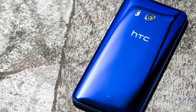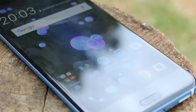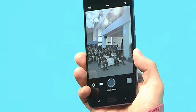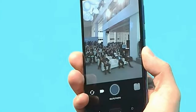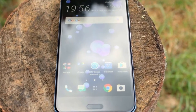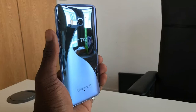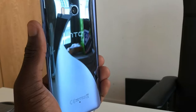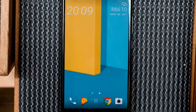Screen. Things start off with a 5.5-inch screen, which makes the HTC U11 the firm's biggest flagship phone yet. HTC sticks to the Quad HD, 1440 by 2560 resolution and LCD5 technology found on the HTC 10. It's much more standard compared to the more wacky displays on the LG G6 and Galaxy S8.